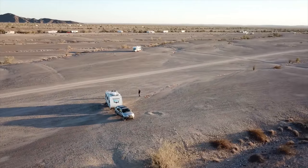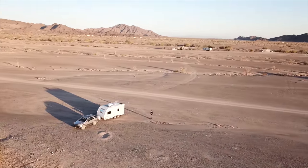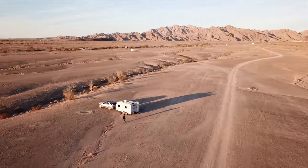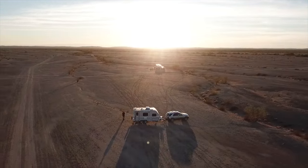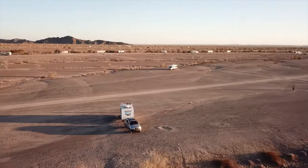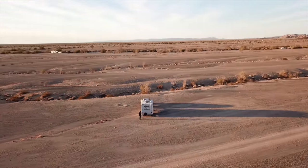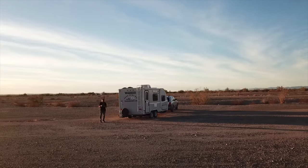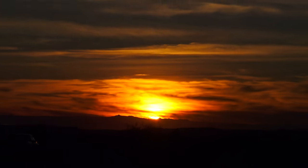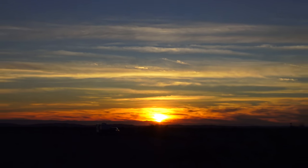Perfect place actually to try the spotlight feature on the Mavic drone. There it is, struggling a bit against the wind. I told you it was going to be a great sunset.